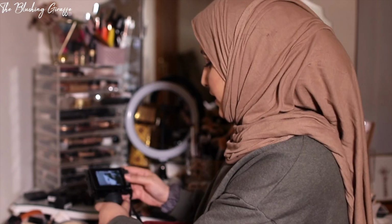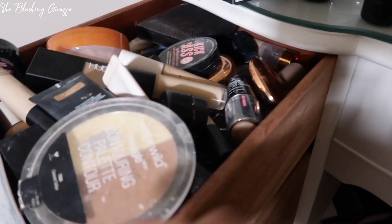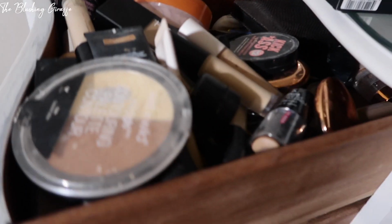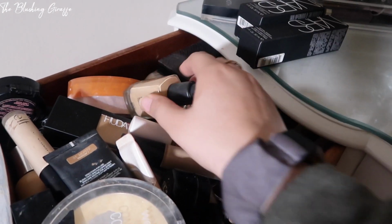Okay, so I'm on the big camera and I've got my little vlog camera here. Now let me show you this drawer in its full glory. It actually will not shut. So I've gone around and collected stuff from the two makeup bags. One I used to travel with and one I used for day to day. And I put as much stuff as I can fit in here. And there's still things here.